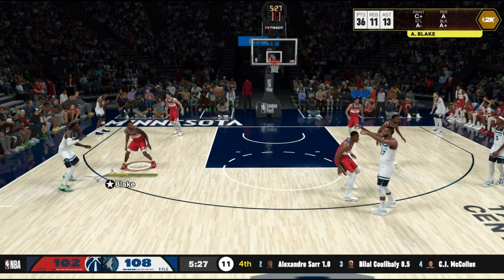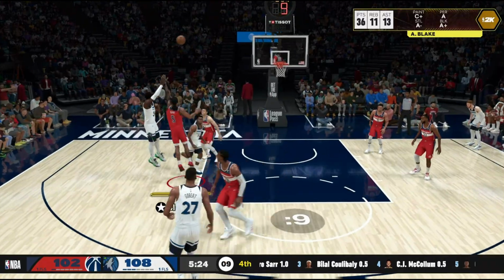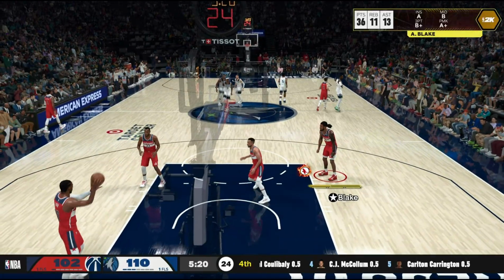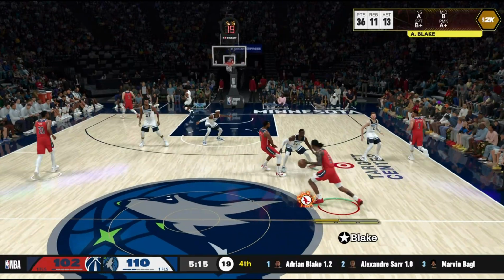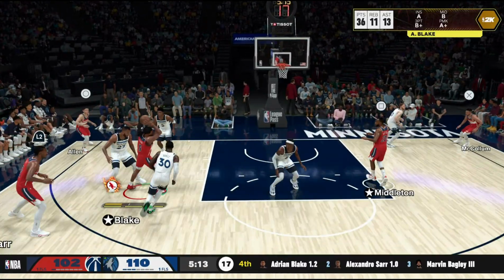Pass to Gobert. Now here's Randall, guarded by Blake. Shot from 16. That's good from Randall, and the assist by Gobert. You know, Randall has a nice package. He's got a good touch, good mechanics, and he's a capable mid-range shooter. Middleton right side.